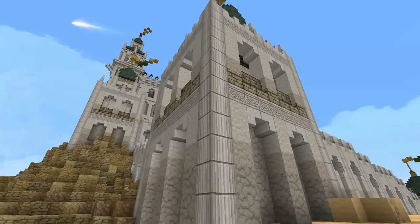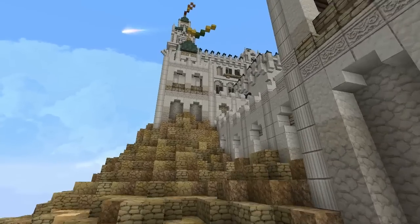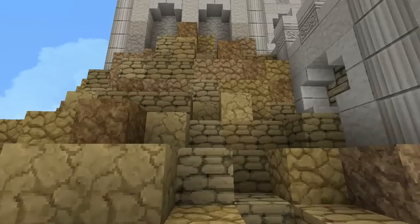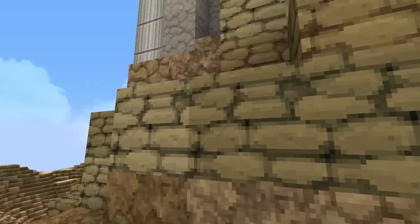And you can see some of the more details up there. I really love that tower up there. Oh, I think I might see an opening. Could that be an opening over there? Maybe. I'm gonna head up, see if I can get through that way.